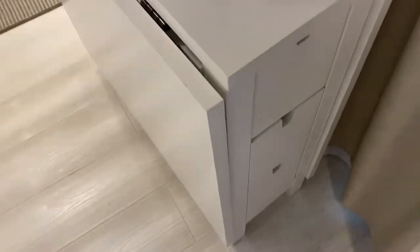Guys, look, this is like a chest of drawers kind of, or not chest of drawers, it doesn't have giant drawers, but it has like these, so it's storage, and then you can lift these up on both sides and make it into a table.